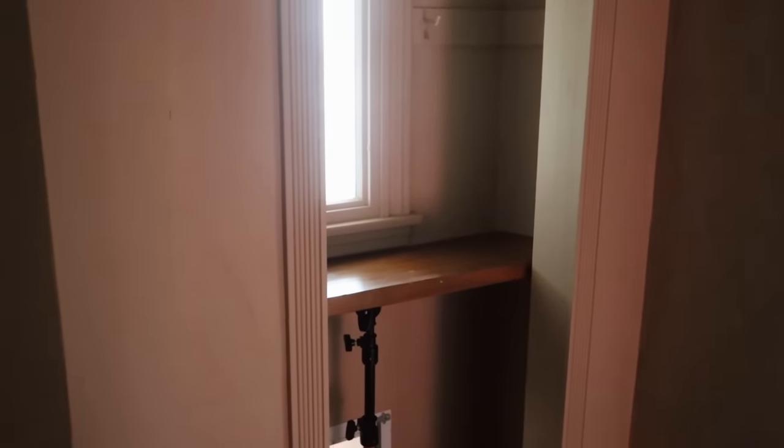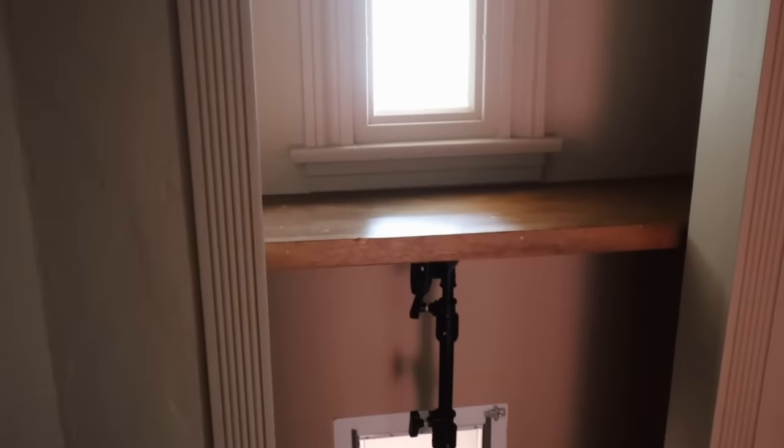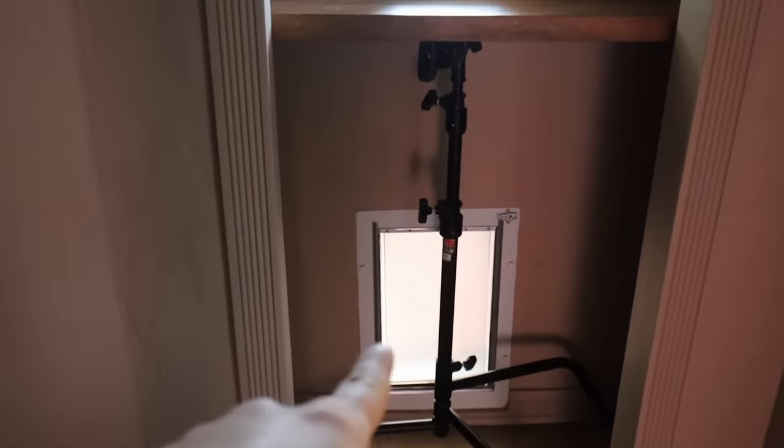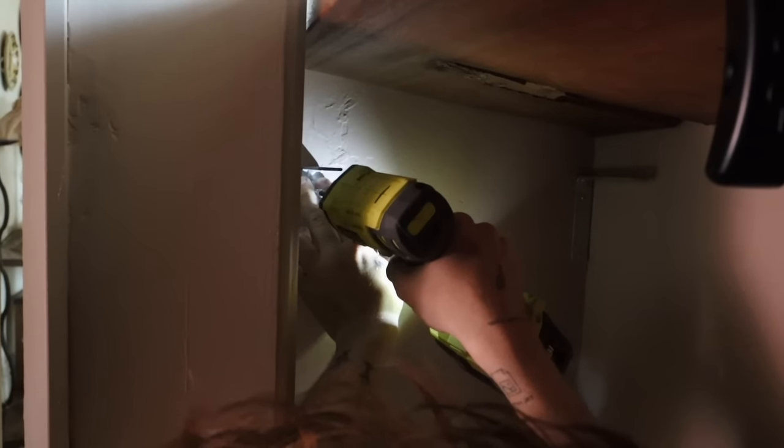Cut down the wood piece, and look how nice that fits in here. It's basically edge to edge, just right under the window. I'm using one of my C-stands to hold it up at the moment. I think I'm also gonna go in and paint around the dog door. We are now gonna add the brackets on the underside to secure this into place, and that will be the little tabletop under this window.